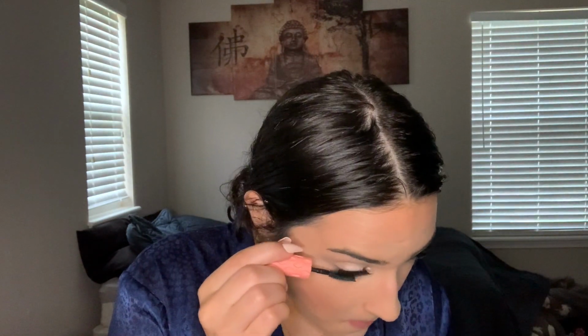Okay, so now that I have my lashes on, I'm just going to do one more coat of mascara. And I'm going to do my bottom lashes as well.